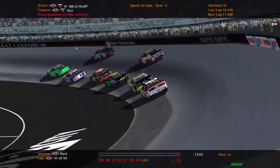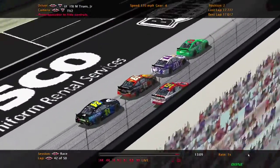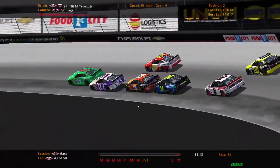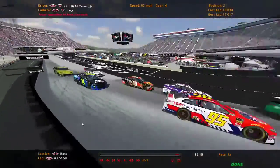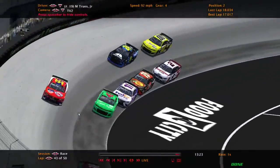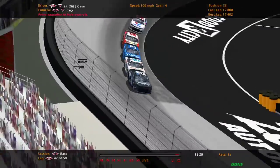William Byron's trying to battle for the lead now. Three-way fight for the lead as the leader is picked behind lap traffic. Can the 11 car get the bottom lane secured to get the lead? No, he cannot. The 24 is now battling out on the outside. And the double zero is following him through. This is insane.